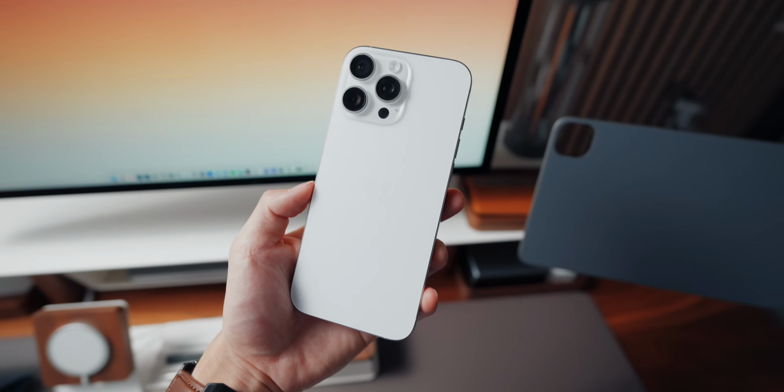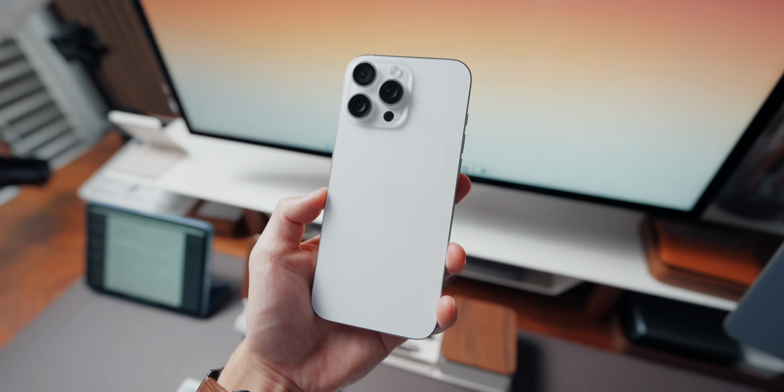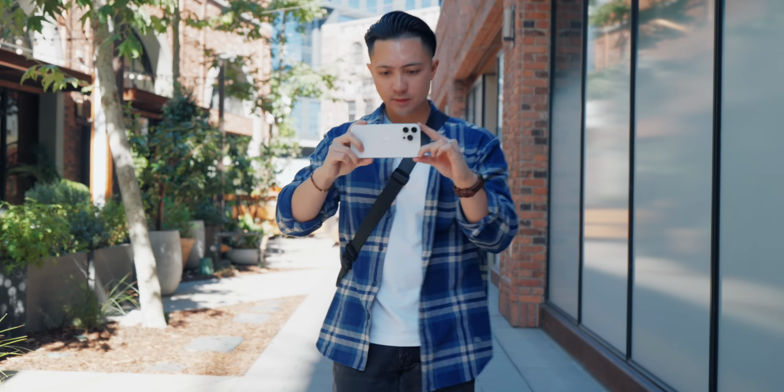If you're considering a phone that can genuinely handle everything you throw at it with a fantastic display, solid battery life, and useful Apple Intelligence features, the iPhone 16 Pro Max is still a solid camera in 2024.